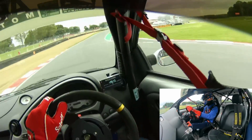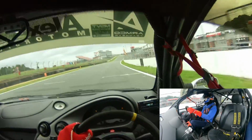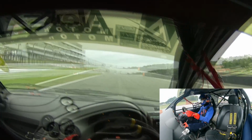But yeah, the main purpose of this is just to give you an idea of what Brands Hatch looks like from an onboard perspective, because there aren't a lot of those floating around, and definitely not many with commentary explaining what to do.